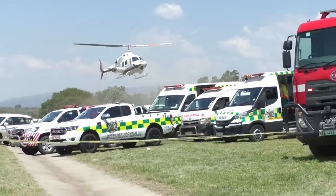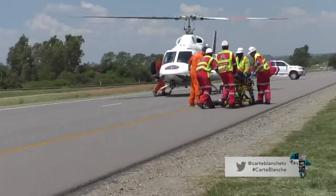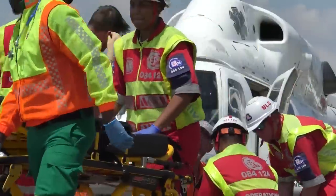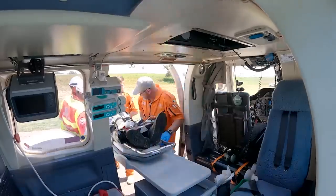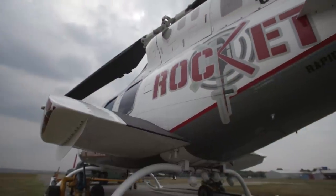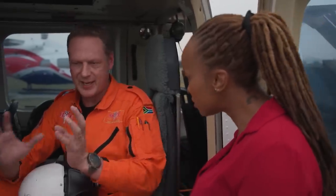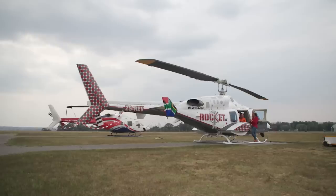The privately funded Rocket crew is on standby 24/7 to respond to medical emergencies around the country. And the helicopter I've just hitched a ride in is no ordinary chopper. So is this like just an ambulance in the sky? It's more than that. It's more like an ICU in the sky, as if an ICU and an ambulance service have married and had babies.